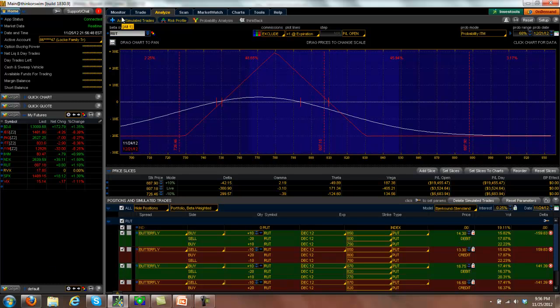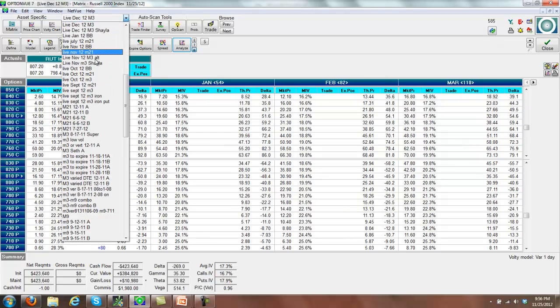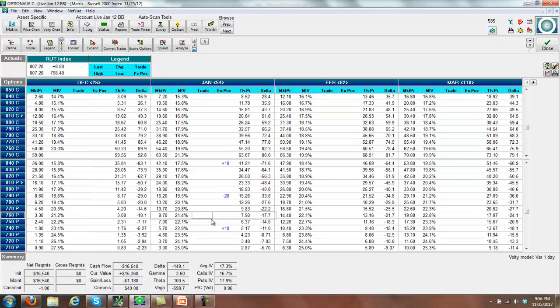And one other thing that I did do is I entered a bearish butterfly for January, which is going to be here. I actually entered this on Wednesday because, as I said, I do not like to trade on Friday. And I entered at 790 short strikes. The market was only at around 800, or even I think a little bit under 800 when I went ahead and did this.